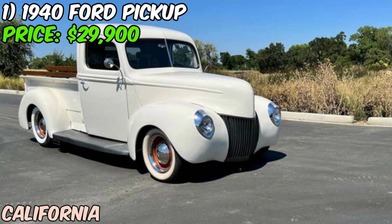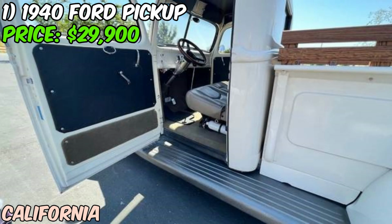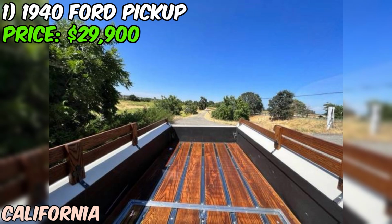1. Let me tell you about this absolutely wicked 1940 Ford pickup that's caught my eye on Craigslist. Listen up, because this isn't your average classic truck. We're looking at a proper street rod build that perfectly blends pre-war charm with modern attitude. At $29,900, you're getting an iconic piece of American automotive history that's been given some serious love and attention.